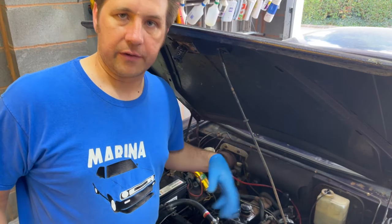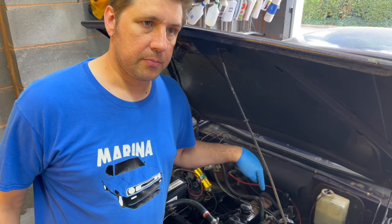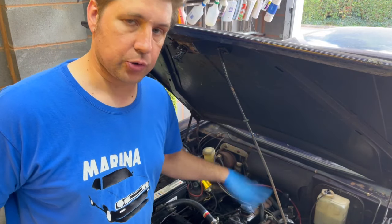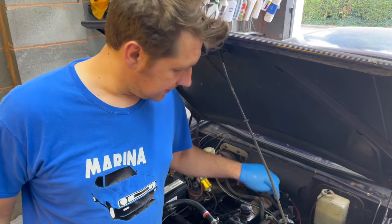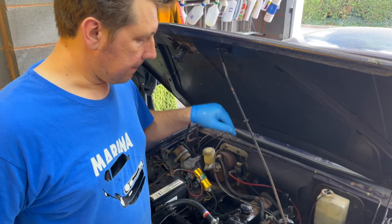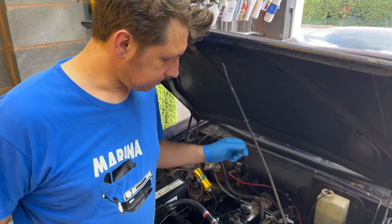But they also have a diaphragm in them. Now these were obviously made before modern fuels came out and started destroying anything that was natural rubber. Same with the fuel lines. Now these fuel lines have been changed. I've checked the dates on them. The dates are 2008, which is about 15 years ago. But they are starting to show signs of cracking.